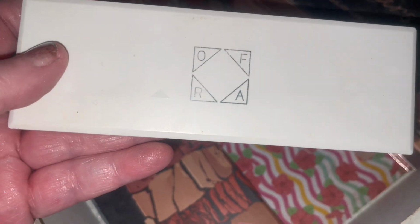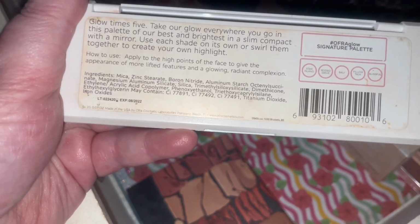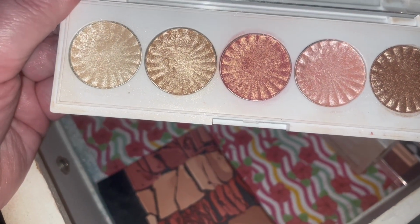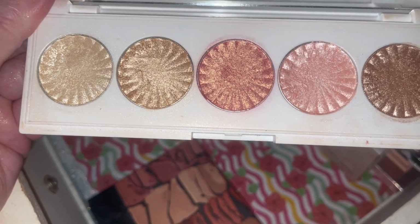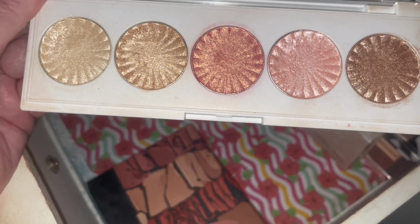Absolutely stunning. Then I've got this Ofra highlighter palette. So it's the hashtag Ofra Glow signature palette, and it's got all the best Ofra highlighters in it. So let me just show you what it looks like. Yeah, it's very pretty. Some of these would be able to wear as eyeshadow. That peach in the middle, I think it's called Bliss, and then that darker one on the end. So I'm going to keep this around for a bit longer.